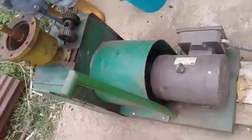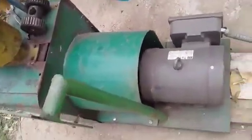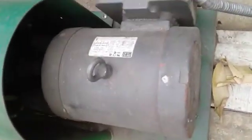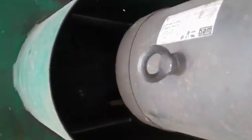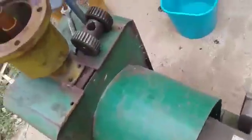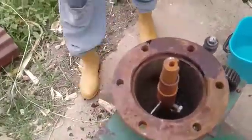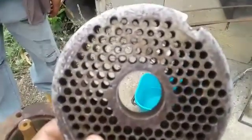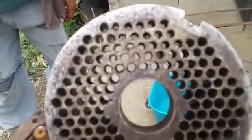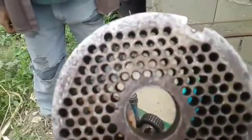Okay? This is the pellet machine. It's overhauled now. We have a 10 horsepower engine, and it has a car transmission. We'll go one side here for power. Then we have the sieves. Depending on the diameter of the holes, that's the size of the pellets.